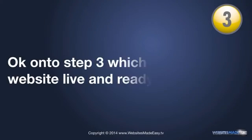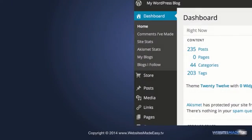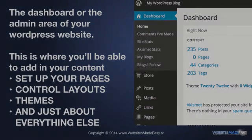Okay, on to step 3, which is getting our website live and ready to go. You should now be inside the dashboard or the admin area of your WordPress website. This is where you'll be able to add in your content, set up your pages, control layouts and themes, and just about everything else you need to build out your site.